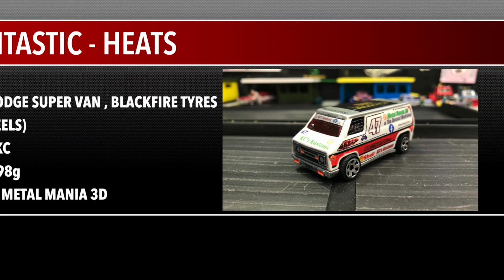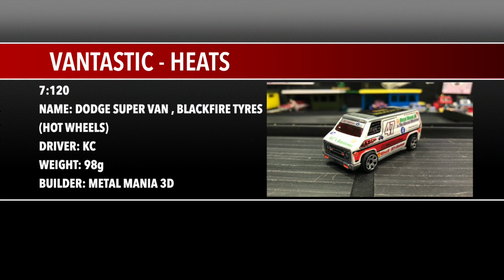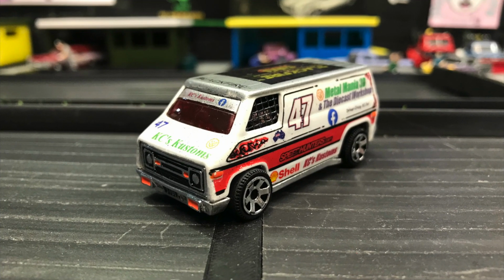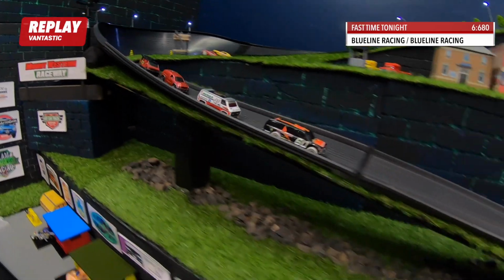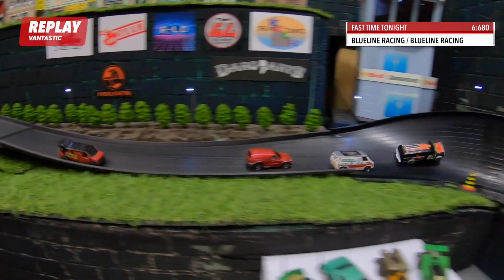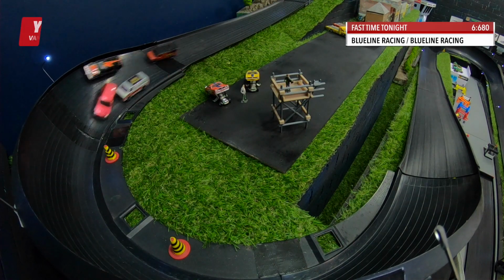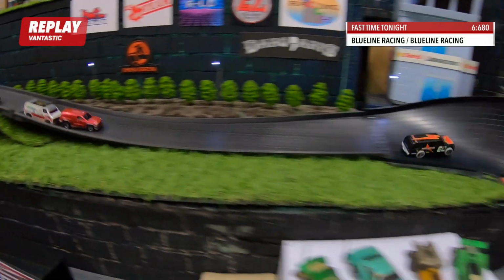Also securing a spot in the semi-finals is driver KC, the builder's Metal Mania 3D. This is the Dodge Supervan with black fire tyres. Congratulations! Some excellent racing tonight, and in particular Blue Line Racing getting that perfect score. Well done. The Aussie KC Metal Mania 3D going through, and commiserations to the other teams. However, you do have a couple more vans going into some more heats, so good luck there.